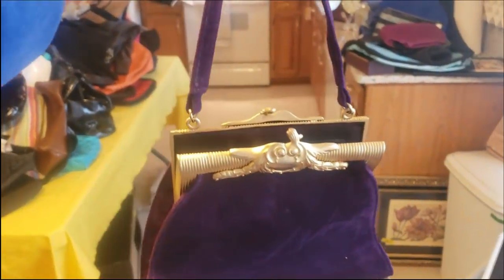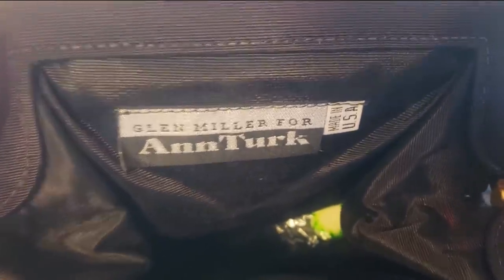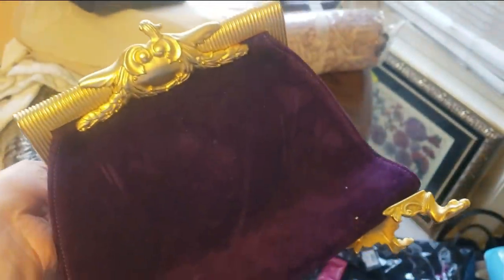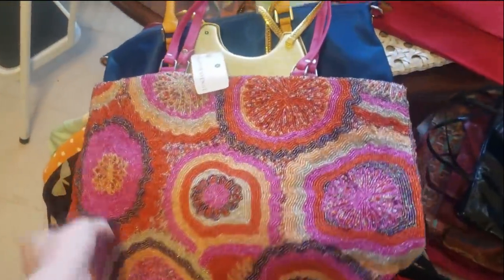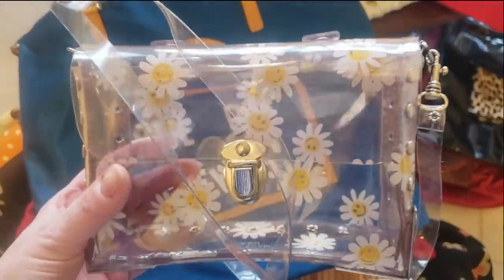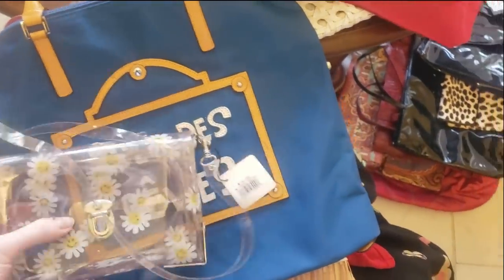Okay, check out this bag. Look at the feet on it. That is so extra. Wow. Look, there's still a candy in it. This got used. Right now I'm considering these bags. I love this. Looks like Bottega Veneta style. It's not, but you know. And it has a shoulder strap. The beaded one. This little gold. This clear, like, 90s one. And a tote. Oh, and that one.